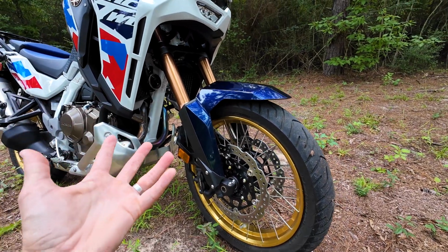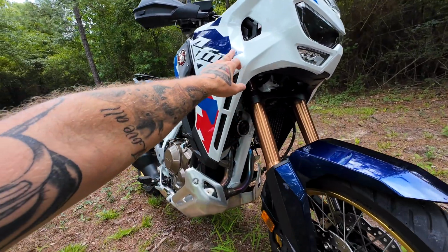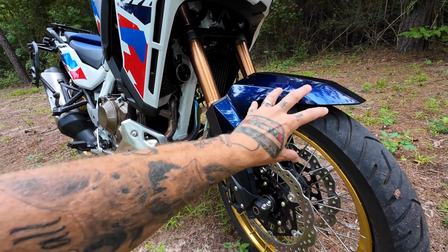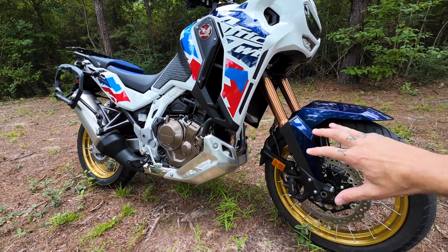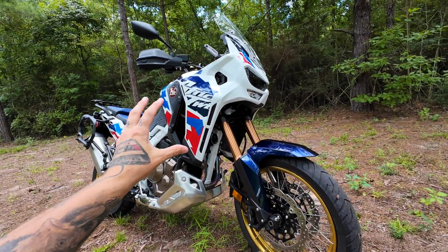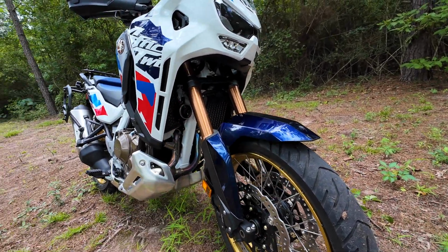And the other thing is this fender. I don't like this fender being navy blue. It does flow with the graphics up here and everything, but I think it would have looked a whole lot better being white with some navy blue graphics. So hopefully some third-party company comes out with some graphics that we can cover that up with, because it just throws off the flow of that cool white design, bam, into this awkward navy blue fender up here, which again just looks weird in my opinion.